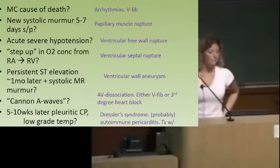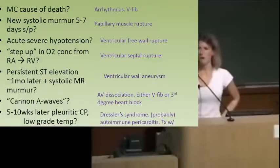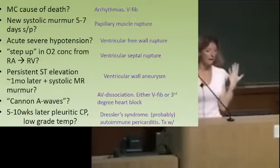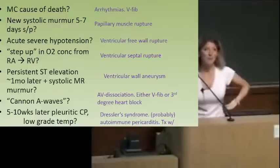So Canon A waves, they love to describe this on physical exam. Do you guys know what Canon A waves are, what you look for? Where do you look for Canon A waves? The jugular, right? You look at the JVP and you just see them bounding. They're Canon, bounding Canon A waves. And what do they tell you? Something's wrong with the heart. Well, I'm not to Dressler yet. Jumping the gun. So what would make blood bound back up to the neck?